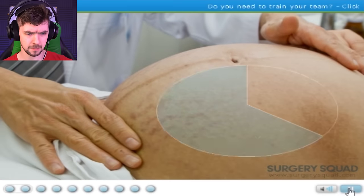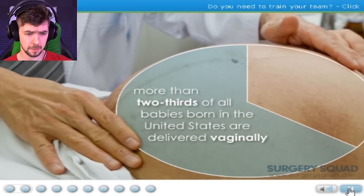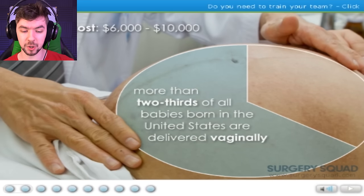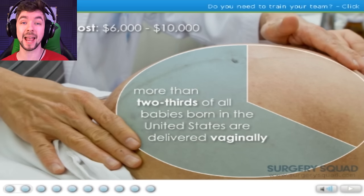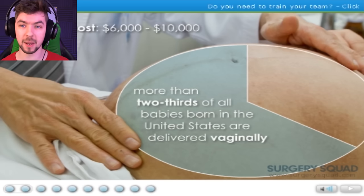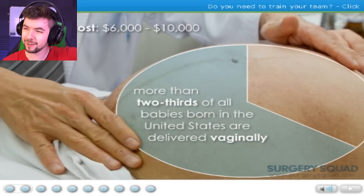Huh? Did you know that more than two-thirds of all babies born in the United States are delivered vaginally? And average costs for a vaginal delivery without complications in the U.S. range from $6,000 to $10,000. Wow. I mean, the other third is that they're delivered by cannon. You just stick a cannon in there and go, boom, and the baby flies out, and then the doctor's just like, here you go. 100% qualified real doctor here.